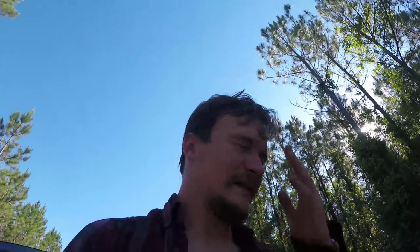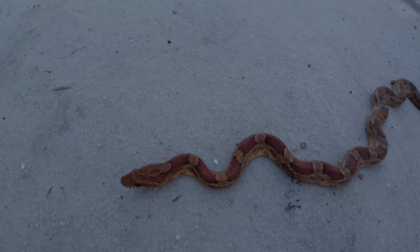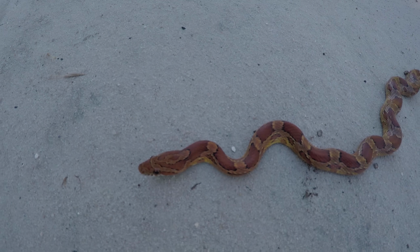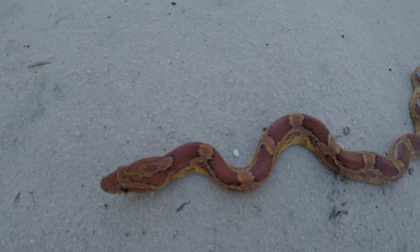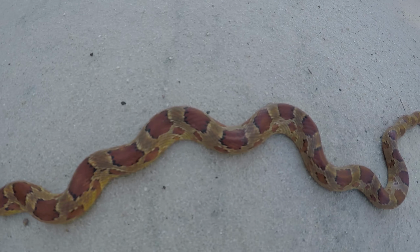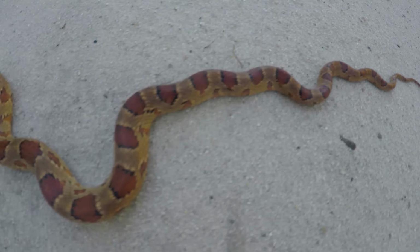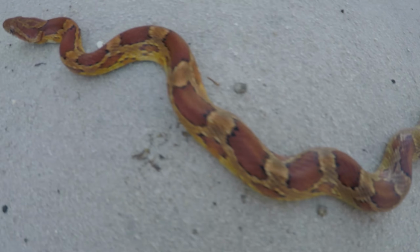It's the next morning. I didn't find much else cruising last night, but we're here cruising in the morning. We got this little snake right here. Which that is just, you know, your typical corn snake. A nice, pretty little fella. We're gonna get out, cruise a little bit more, hopefully find some more snakes.